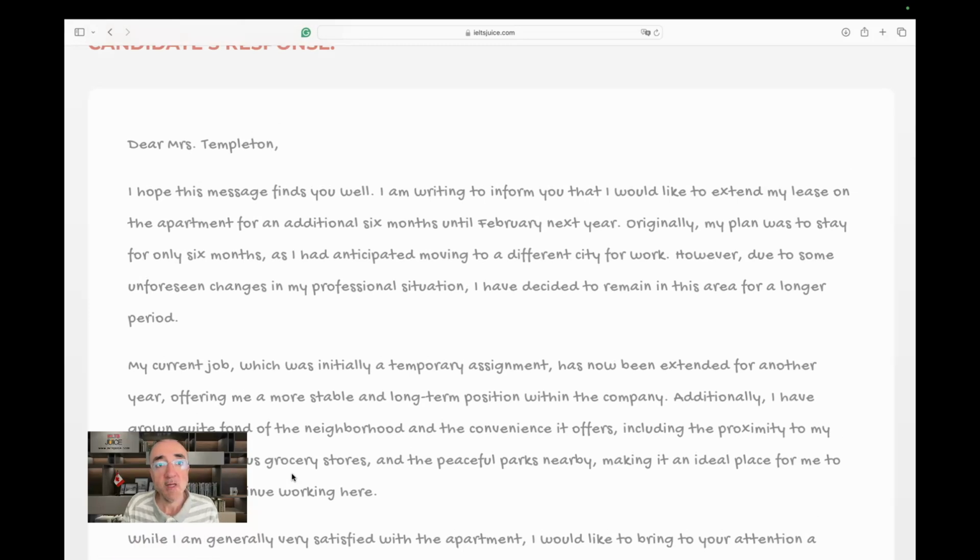Dear Mrs. Templeton, a very British name, I hope this message finds you well. This is a relatively formal letter. I am writing to inform you, good language, that I would like to extend, another good language, my lease on the apartment for an additional 6 months until February next year. Sounds good?